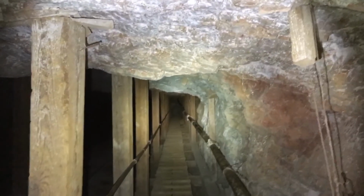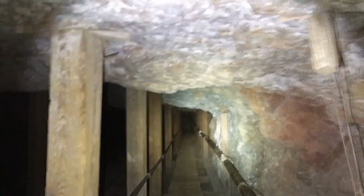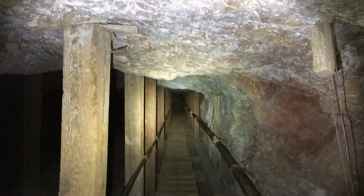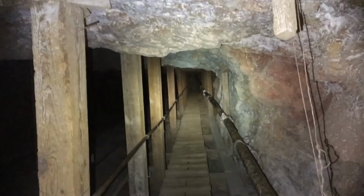Well, we're at the first landing of the vertical shaft. You can see up there, it's where we came from just now. Maybe about 90, 100, maybe a little over 100 feet up that way.